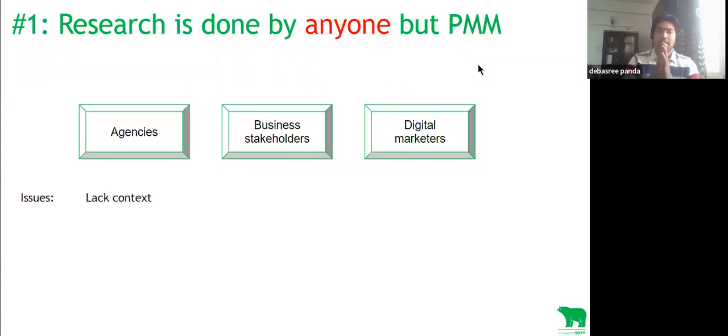Now, when keyword research is done by agencies, the output will not be good because they lack the context. They will not have the domain experience. They will not understand your domain to the bones, and they will not be able to provide you accurate keyword research. That's the problem.